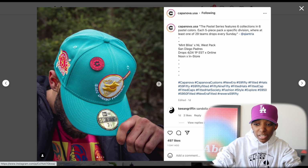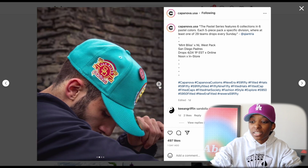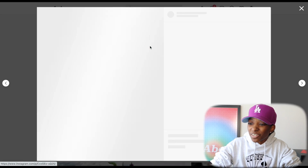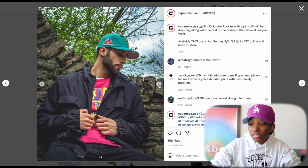That is a nice side patch though. That's a solid side patch for sure. And y'all know I always get on CAPANOVA about their patches, but that San Diego Padres patch is nice. Okay. That's what I like to see. Colorado Rockies. This is a strong hat. If you like these colors, this is a strong hat.